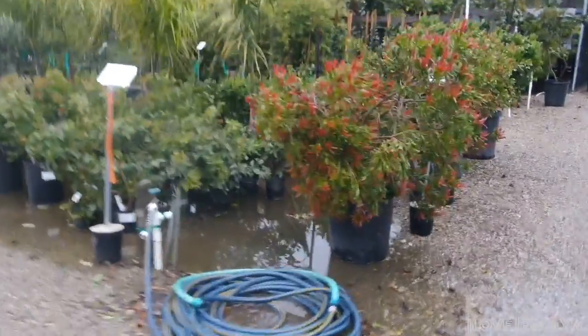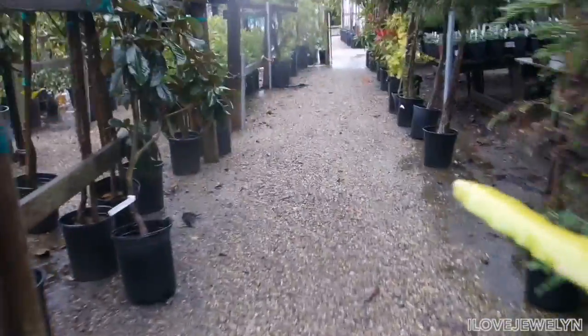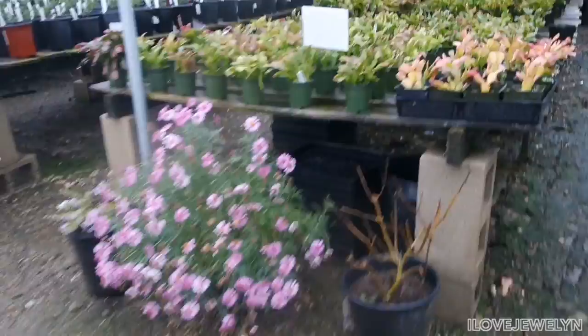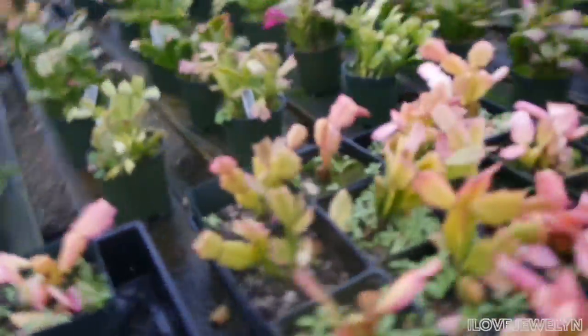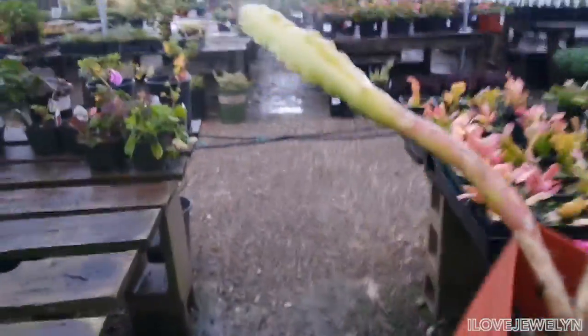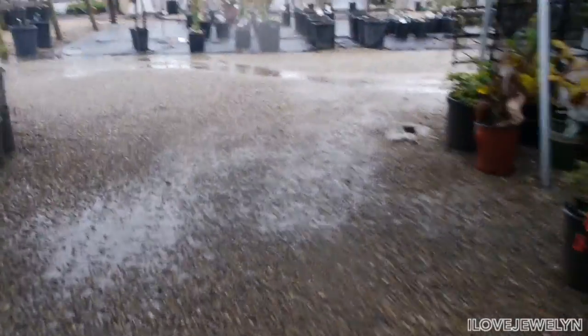Take you guys through this section just so you can see what it looks like. Going on in here? Some begonias. Wow. So pink. The Christmas cactus. Oh, this one is a really nice one. I don't know. I think you're coming home with me. Interesting. Oh, I see something here.